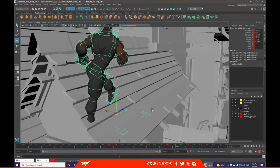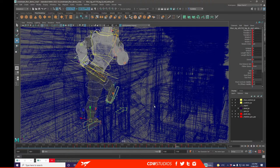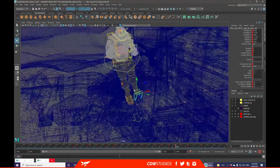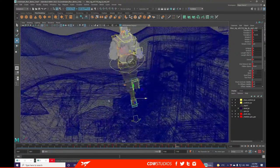I'm probably gonna have to go wireframe only because the legs have decided to go inside the building. Basically, all I'm gonna do is pull them out of there.